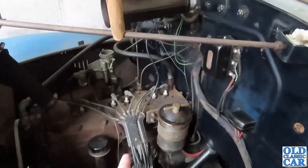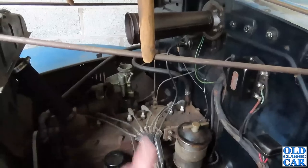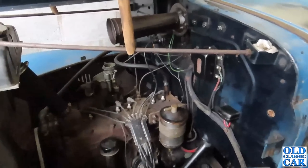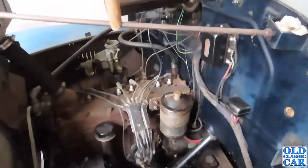So you need the three things: spark, fuel-air mix, and compression. Well, with those three things, you should be good to go. As long as they all happen at the right moment, you get the spark at the right moment, fuel at the right moment, and all that kind of thing, you're usually good to go. So I can't imagine it's anything too onerous.